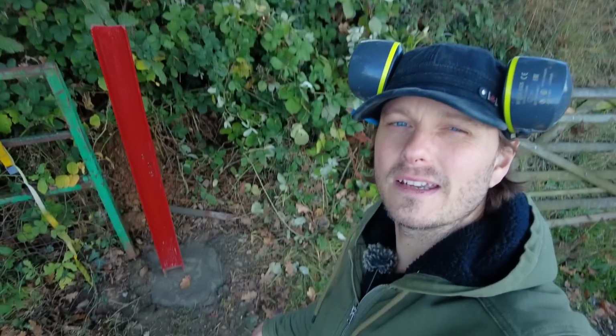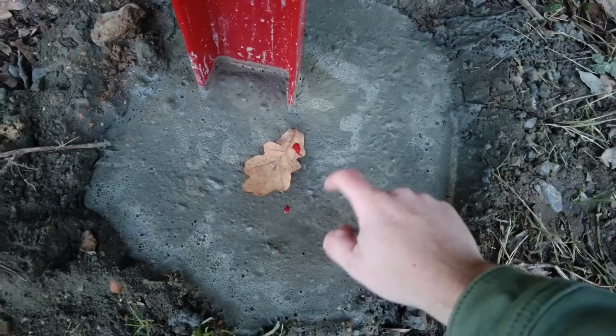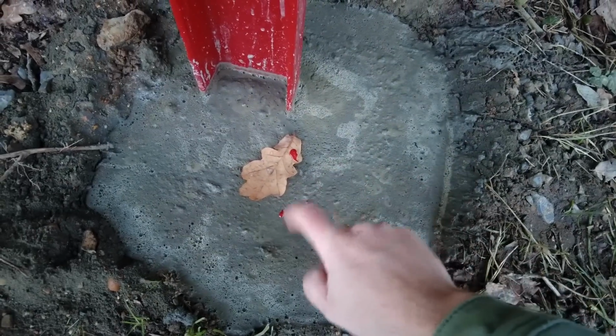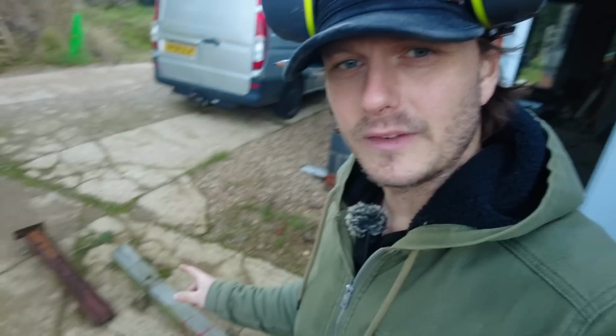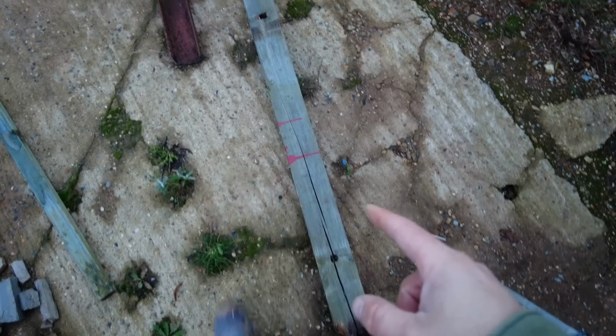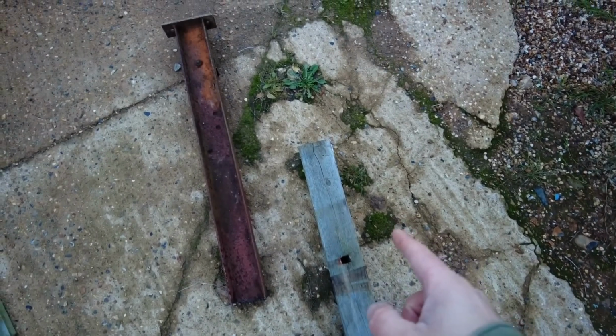It's only been about 3 hours and that's pretty much set. I'm going to hang the gate tomorrow. Today's Wednesday. Need to get a video out tomorrow. I've had a change of plan. See, I was going to use this, but that's the offcut that I've done.